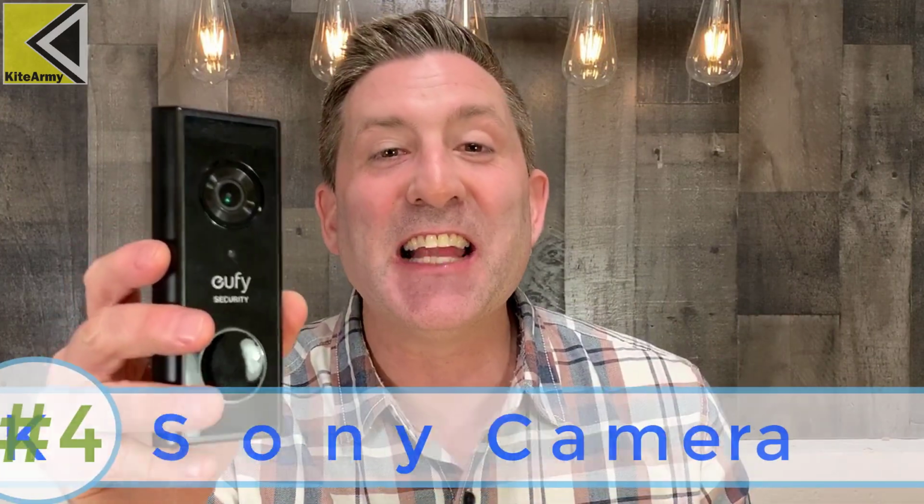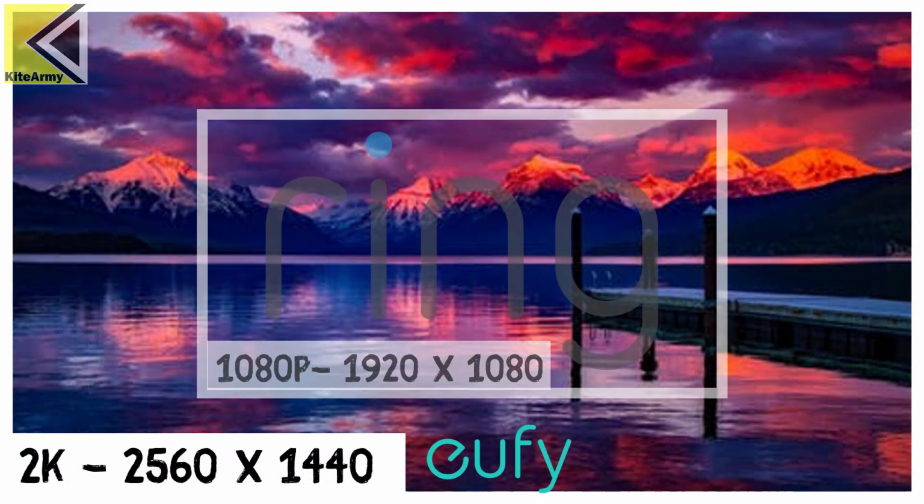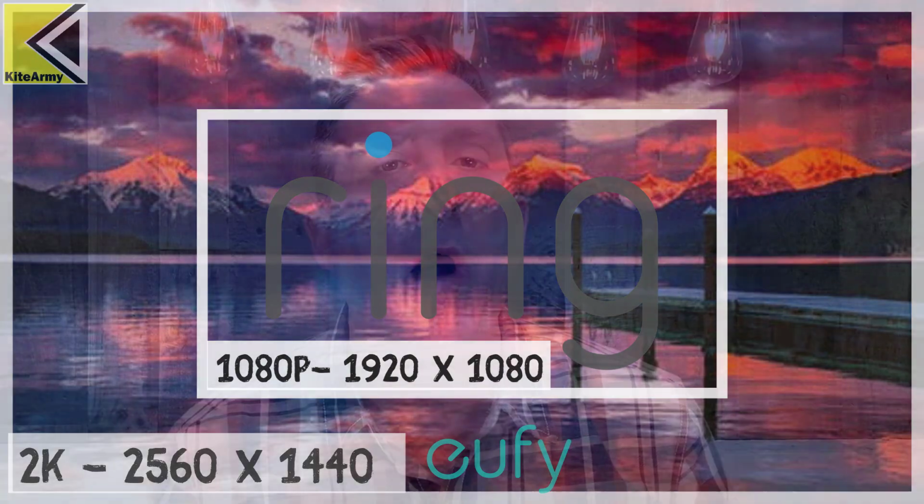So the last thing on the list is this doorbell actually has a Sony 2K sensor in it. Now, the competitors to this are all 1080p. The 2K will give you higher quality, higher fidelity to those videos, and you'll just be able to see better. So I think that's a very cool thing.